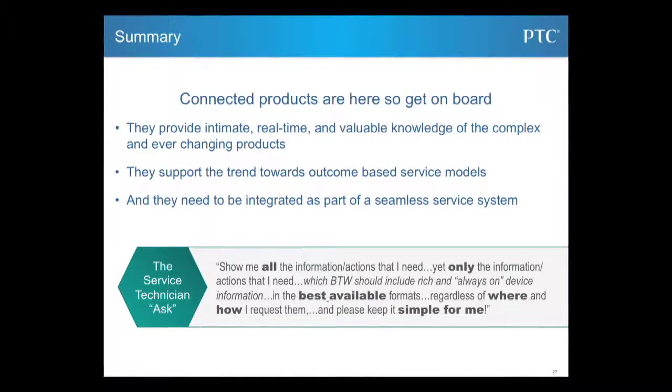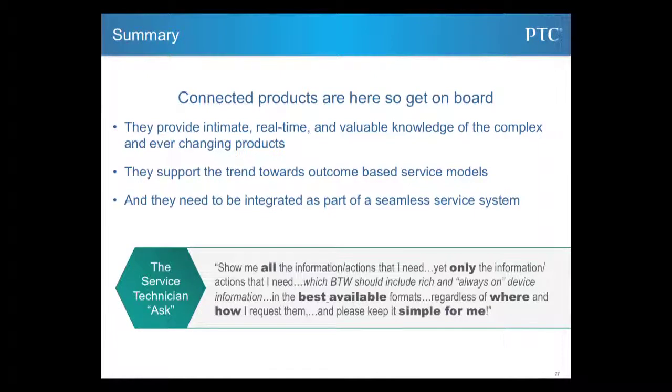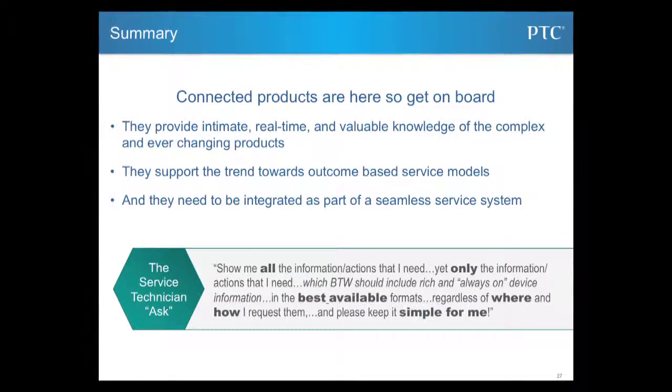They provide intimate, real-time, and valuable knowledge of complex and ever-changing products. They support the trend towards outcome-based service models, which I addressed in the beginning. To do that, you need to leverage a bunch of different asset information to be credible and to avoid the risk that you're about to incur. And it needs to be embedded and integrated as part of the total system, not as a one-off, just go give me device information. What do I do with it? It has to be developed into the system.